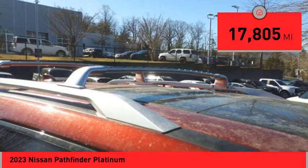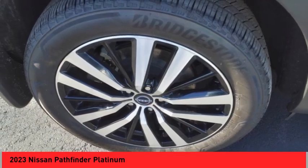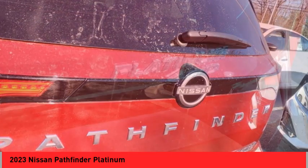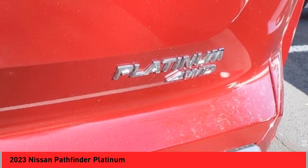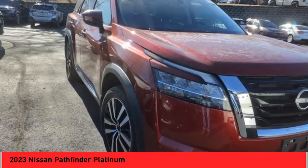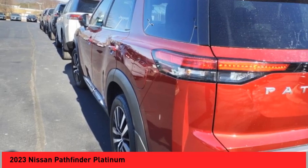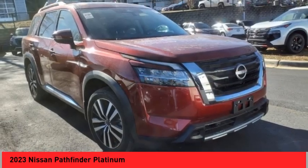Here are some of this vehicle's great options: rain-sensing wipers, rear spoiler, alloy wheels, power liftgate, brake assist, remote keyless entry, 4-wheel disc brakes, speed control, power moonroof, electronic stability control. Come see the car for yourself.